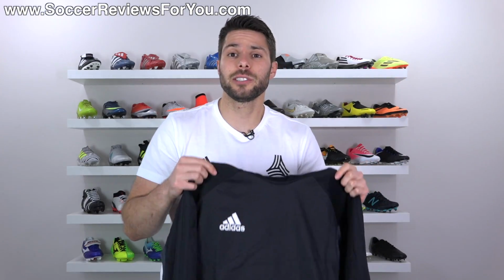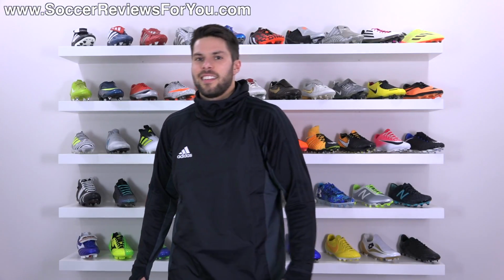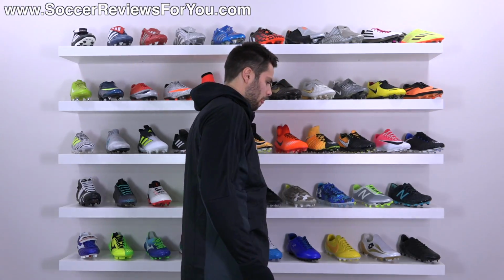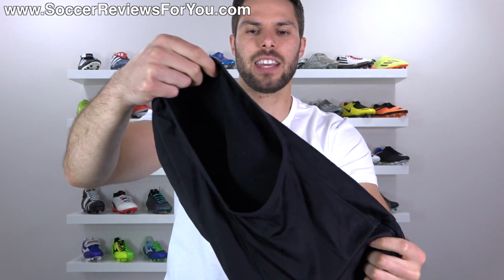The Adidas Tiro 17 warm-up top. This guy retails for 70 bucks, which is expensive, but it's actually such good quality, I'm very, very surprised. I didn't expect it when I had ordered it, but what's nice about it, and the main reason why I got it, is it is a hoodie, but the hood material is very thin, lightweight. It's not something that really bothers you when you play in it.